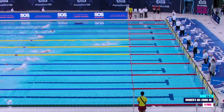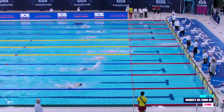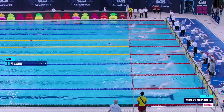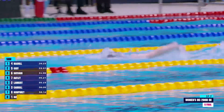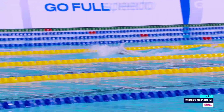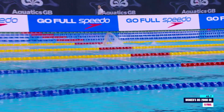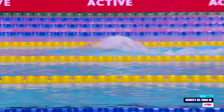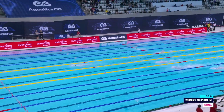We haven't seen her going too fast in the heats. And she's lucky that there is a B final, as Andy said. Don't often have B finals at these championships for the para-athletes, but she's lucky this time that there is a B final, and she's gone out pretty fast here, Poppy Maskell, in 29.23. She has a good record in this event. She's a silver medalist in the Paralympic Games and also the bronze medalist at the World Championships in 2023. So it is one of her target events.